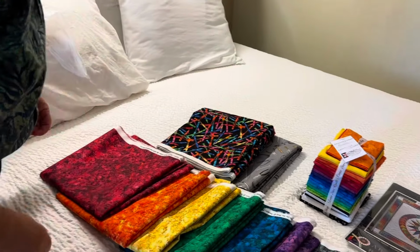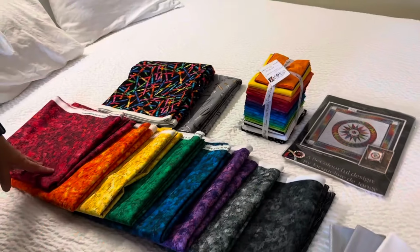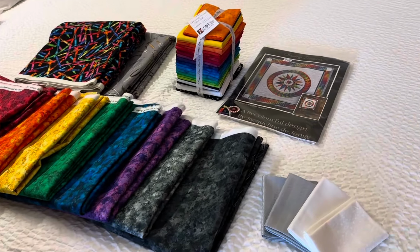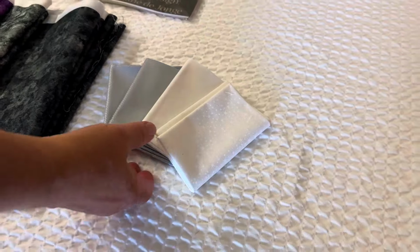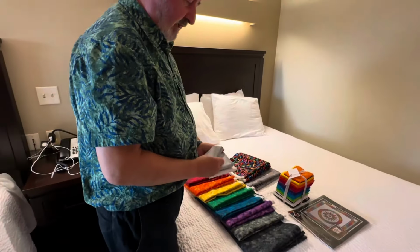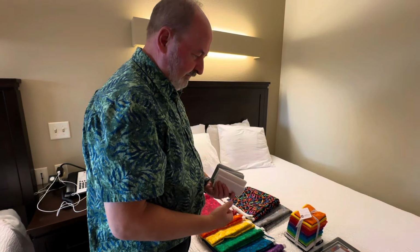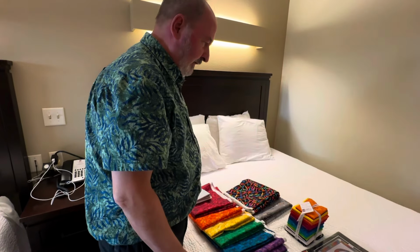Okay, so you got those. Those all came from, did we say where these came from? They came from Zinks too, and they were $6.99 a yard. That's okay. One of the reasons I bought them. And then these little fat quarters you got from Zinks as well, right? Yeah, they were $1.99 each. And the reason I bought these is because I don't really have very much plain white fabric or gray fabric that I can use offhand. So I just thought I'd get a couple of those, and they were cheap, so that wasn't too bad.